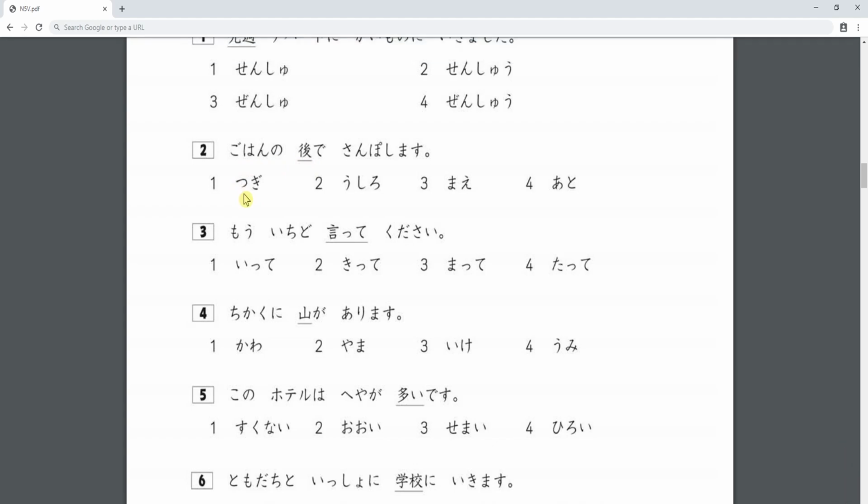Our first possible answer, tsugi. That means next, so that's wrong. Ushiro. Some of you might be thinking that this is correct, and that's because this is a possible reading for this character, but we can see from the context of this sentence, and the character that goes after this kanji, de, that it is almost always going to mean after. And when it's read ushiro, it means behind. For example, teiburu no ushiro, behind the table. So you would usually have a no character after this if it was going to be read as ushiro.